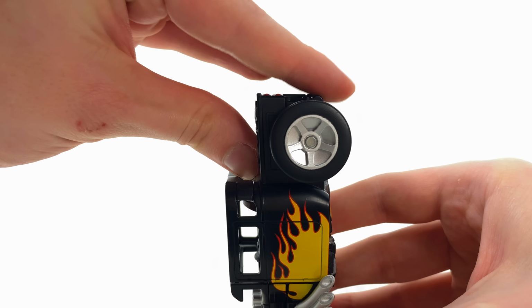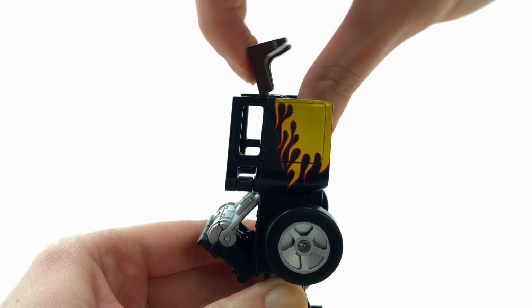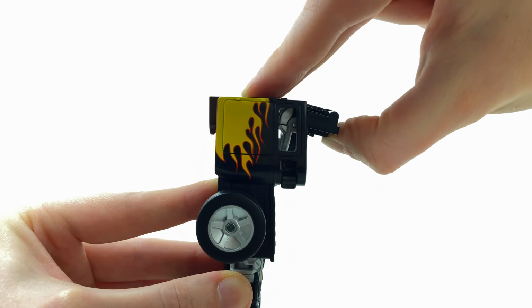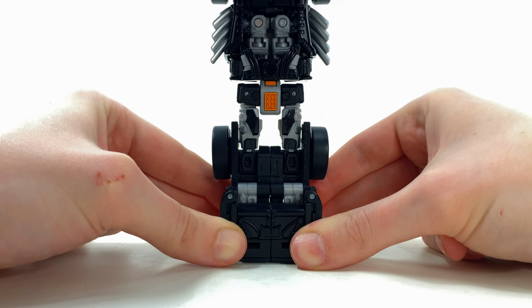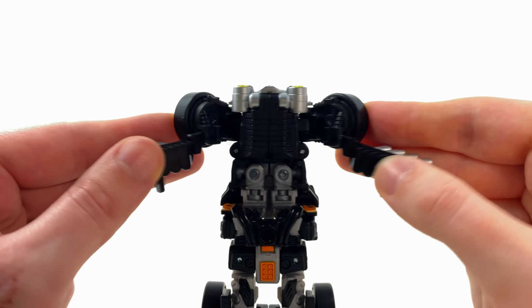For this guy's first step, detach the back bumper to allow the legs to slide up. You'll then take the seats and slide these back, with these panels following to match. We can now take this section and fold it forward, with this panel snapping back. You'll then split the legs directly down the middle, as what you'll now do is fold these panels up, then slide them to the back.